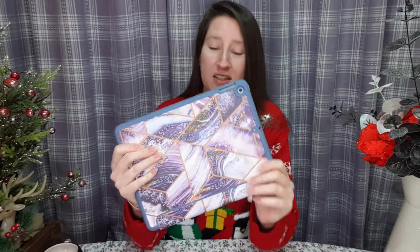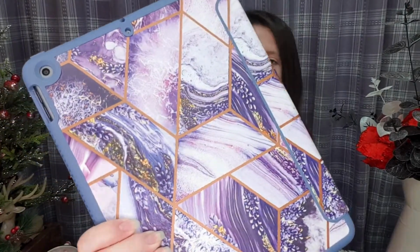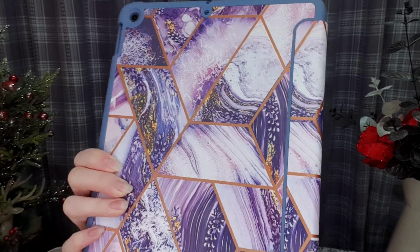And I lose it in the house as well. It's usually somewhere on my desk, but yeah. Now this is a lot more sturdy and a lot more protective. I knew I was getting this because it's what I asked my parents for. It's got this cool marbly, oceany effect to it. It's really nice. I just really wanted a new case with space for my pencil because it's getting annoying.